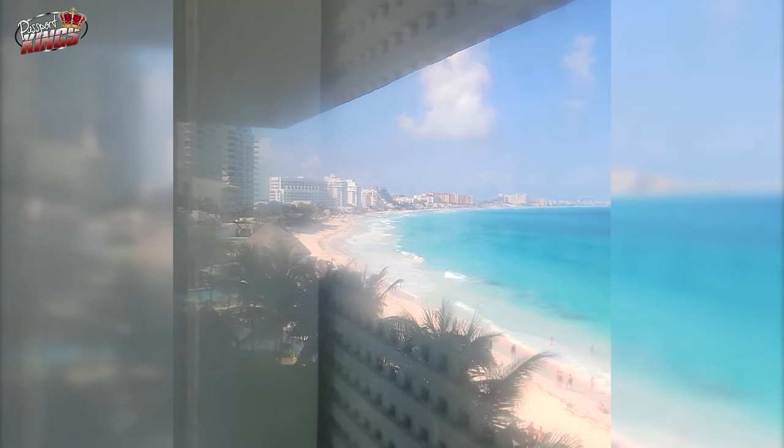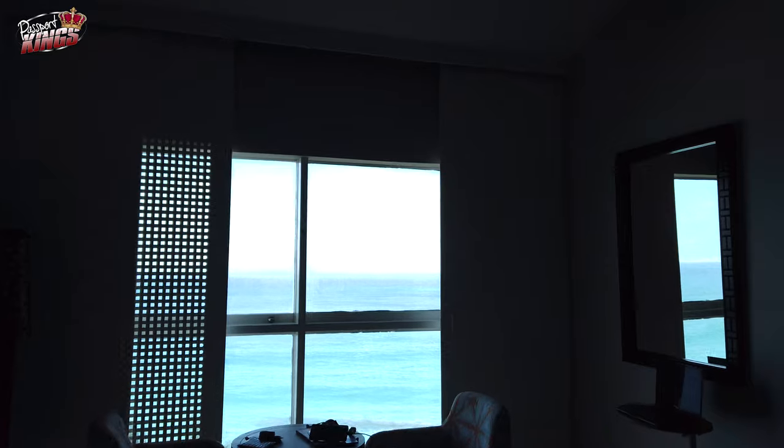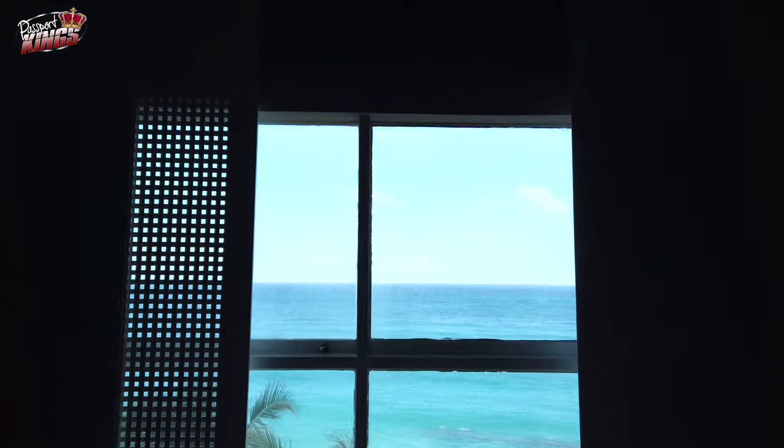Each room is designed with comfort in mind, featuring the brand's signature Heavenly Bed, ensuring a restful night's sleep.